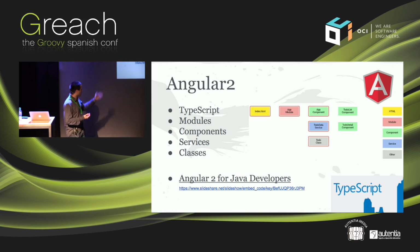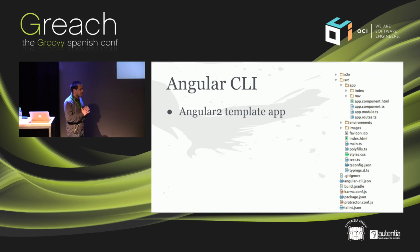I think it's a really nice language even for a JavaScript world. Then, with the Angular CLI, the profile is able to create the empty structure, but the boilerplate that acts like the template.